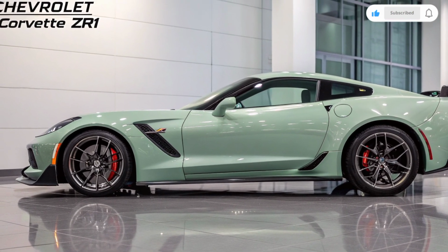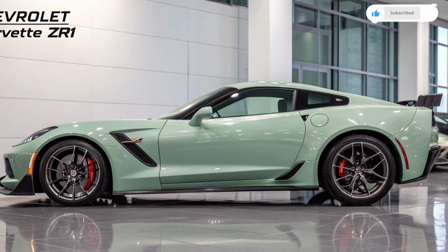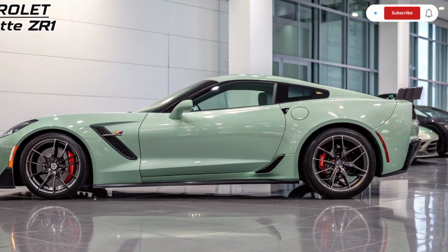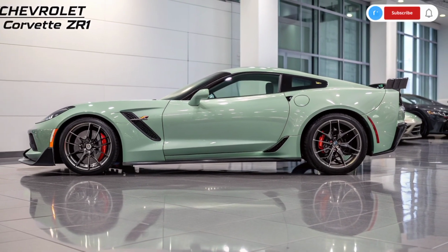The Chevrolet Corvette ZR1 stands as the ultimate expression of American performance engineering, combining breathtaking design with raw power to deliver an unforgettable driving experience.